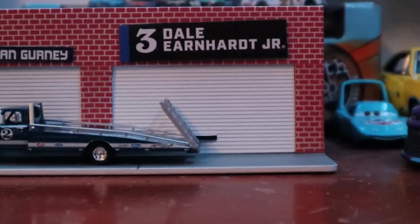So, there we go. We'll go ahead and move the King of the Outlaws out to the side, and we will showcase other items now.